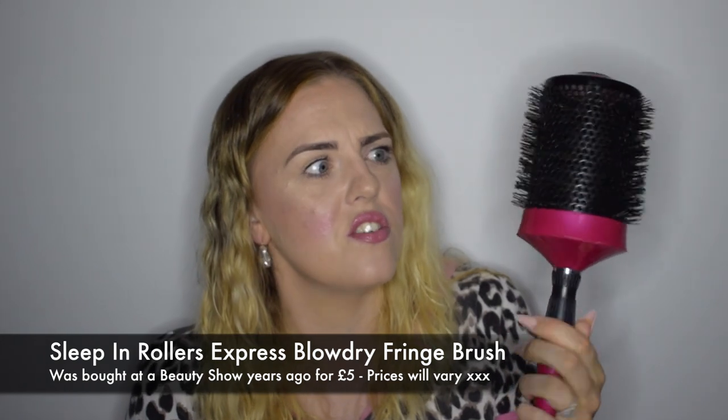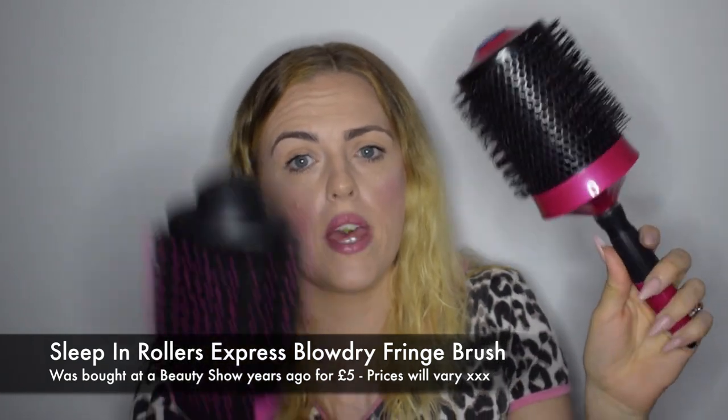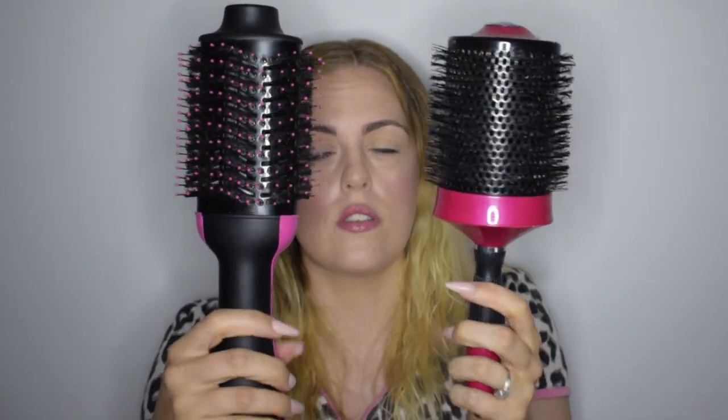From what I've seen online, it's quite noisy, so I will be putting some light music over. Normally when I'm blow drying my hair and I want a little bit of volume, I would normally use this. This is from Sleeping Rollers. I think I paid like a fiver for this years ago, and it's quite big. You see the difference? So this is what I would use for a standard blow dry.